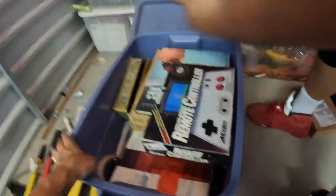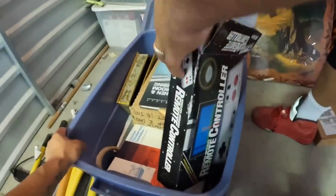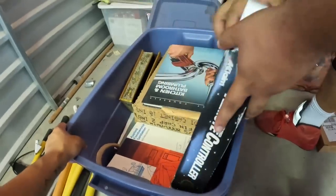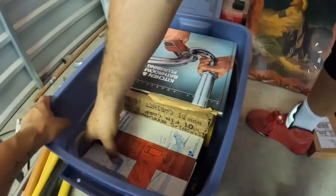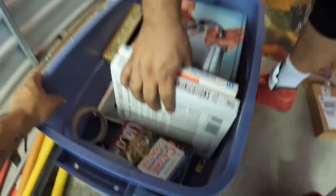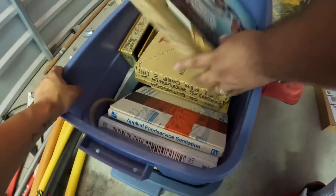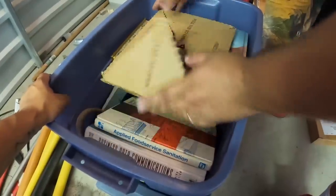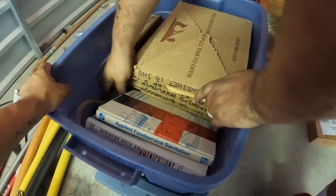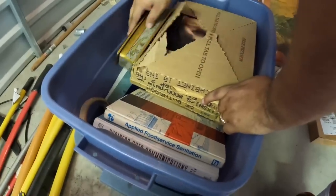Hold on. Original paperwork. That's gonna be a nice list. It's a nice something. Hopefully it's something expensive. Things like that you don't find with the box. You just don't. Books. Are these all books? Applied food service sanitation. Books, and woodworking. Those might have a little value. We'll look them up, but for the most part, that looks like that's all that's in this box.